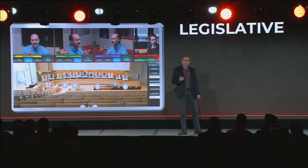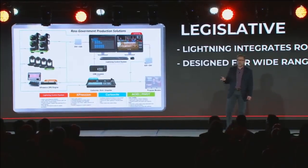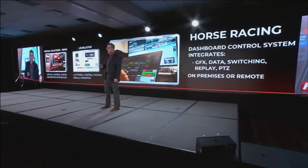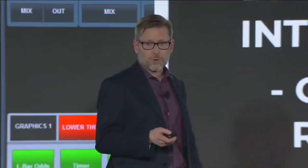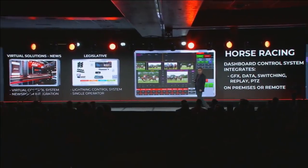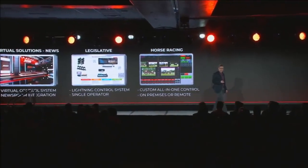So here's another for legislatures. Our Lightning control system at version 6 enables our legislature clients to cover meetings and assembly proceedings with a broadcast quality production super efficiently, even remotely, with as little as a single operator. Or how about horse racing? Here's a unique control system that combines graphics, tote board data, replay, switching, and PTZ camera control, and it supports local, at the track production, or remote production, and makes producing horse races easy and compelling at the same time.